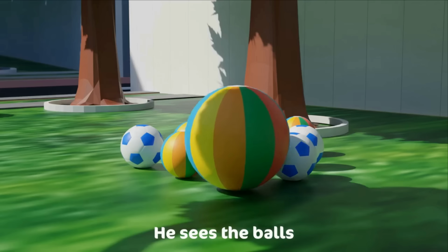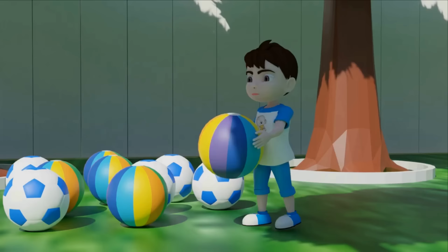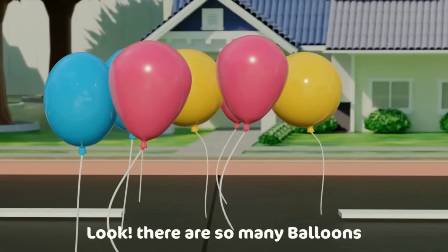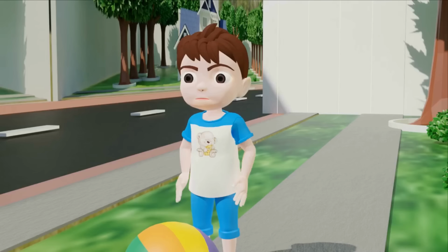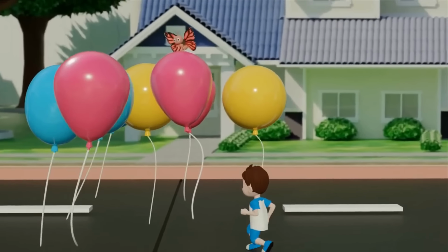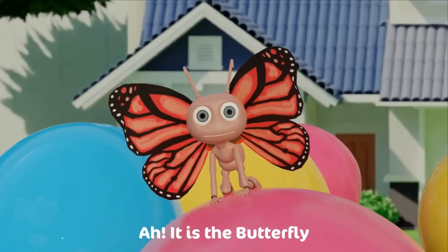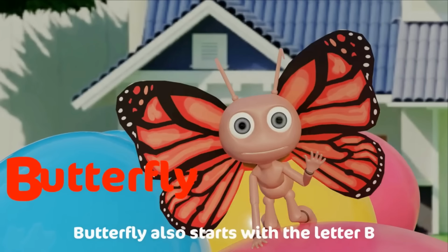He sees the balls. Ball starts with letter B. He runs towards them happily. Baby starts playing with the ball. Look, there are so many balloons. Balloon also starts with the letter B. Oh, there is something on the balloon. What is it? It is the butterfly. Butterfly also starts with the letter B.